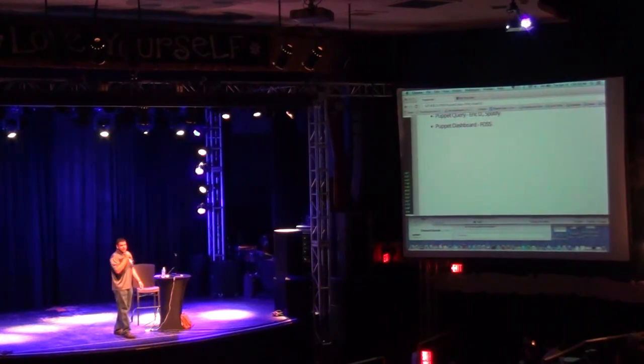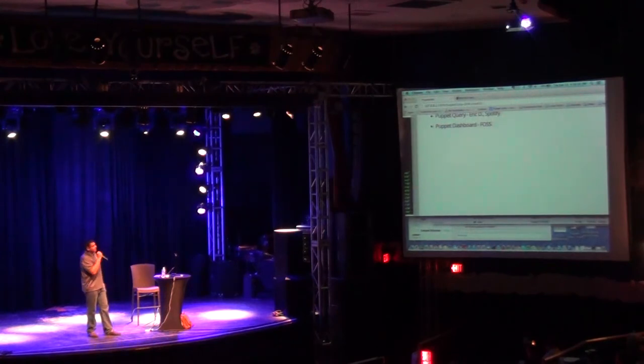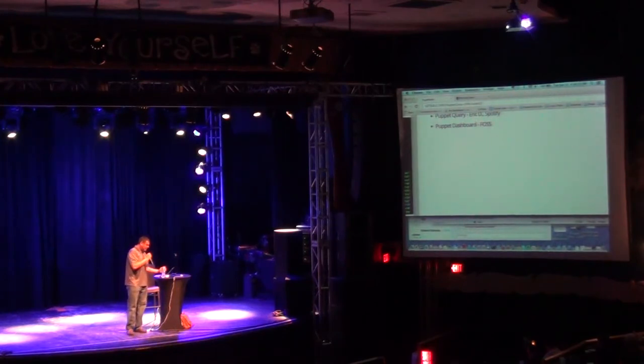Eric Delane at Spotify wrote a Puppet query tool, excuse me, that allows you to look up specific Puppet runs and get an idea of all the assets that are there.